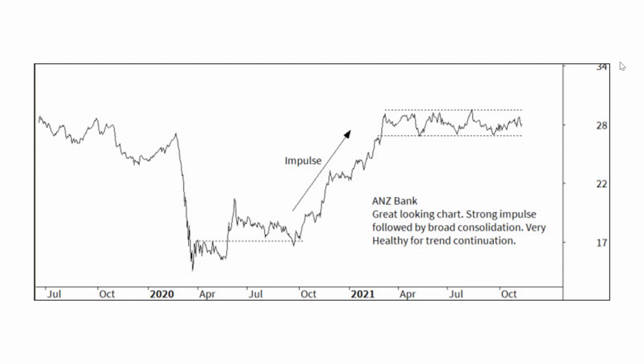And here's ANZ, and this is one of the bigger cap stocks, and it's a great looking chart. The bottom line is the broader, longer the consolidation, the bigger the trend will be, either up or down. Usually, if we have a consolidation after an uptrend, we would expect that trend to continue to the upside. So ANZ here, sitting in a consolidation for most of this year. We're mid-range at the moment, nothing to do.